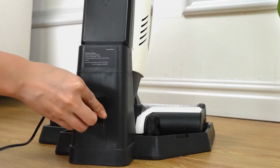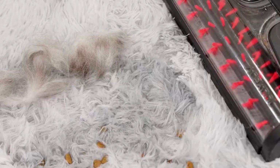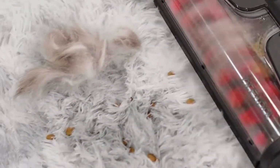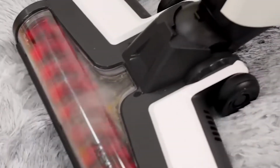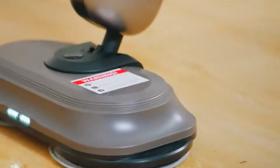Empty less often. Bags tend to hold a lot more versus bagless, which means you won't have to empty it nearly as often. In fact, some bags can last for months before needing to be changed, whereas stick vacuums with bagless designs may need emptying after every run. Cost more money. You will have to pay for replacement bags at the end of the day, which can be expensive depending on the brand. This cost can be altogether avoided if you opt for a bagless design.